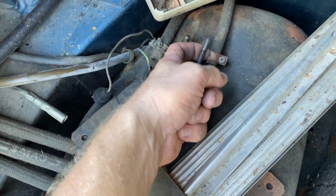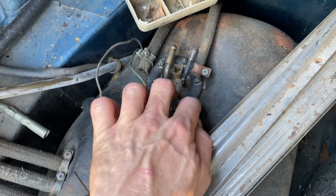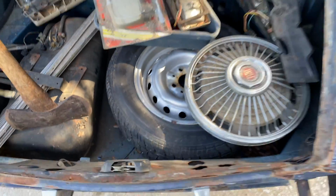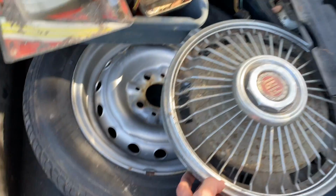Okay, they've got the hoses off the tank here. So maybe there was an issue. The tank may have had some dirt in it or something. A spare tire. Some hubcaps. I only see 2 hubcaps.